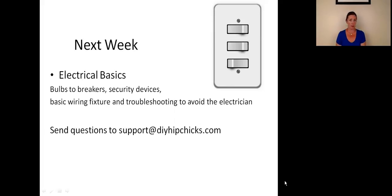If you have any other questions about grouting and caulking projects, shoot me an email. But next week, we are going to be diving into electrical basics. We're going to talk about very simple things, but important things. Bulbs. I can't tell you how many people have had electrical issues because of the wrong bulbs. So we'll talk a few minutes about bulbs. We're going to talk about circuit breakers, how to reset them, how to identify which ones are which, how to reset power if the power is out, and do some troubleshooting before you call a pro, okay?